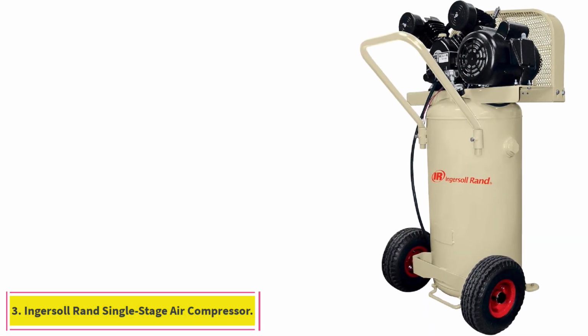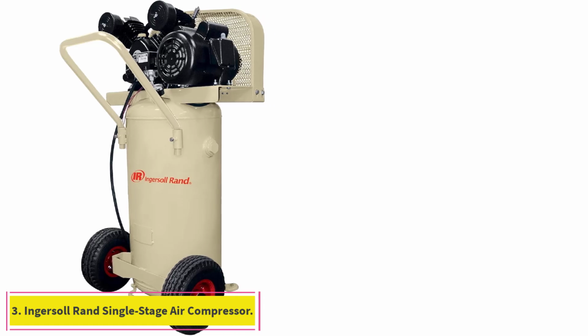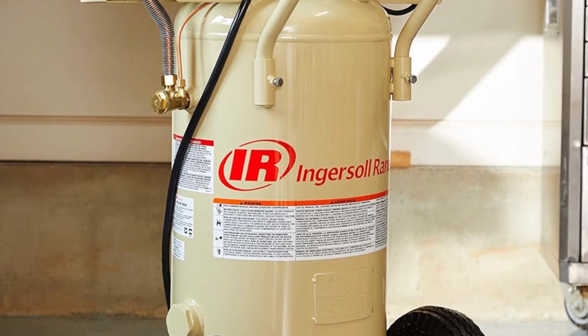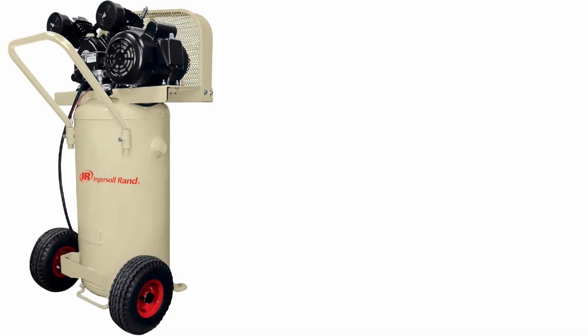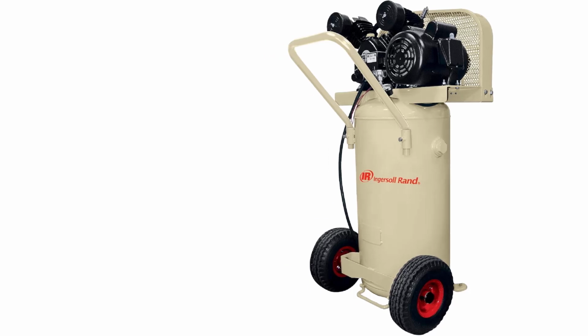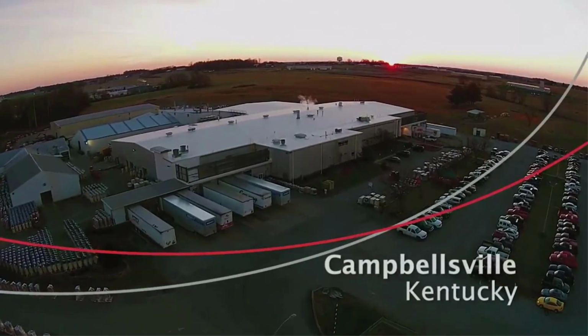At number 3. Ingersoll Rand single-stage air compressor. Ingersoll Rand is known for making industrial air compressors, which is why this pick is a good choice to take your DIY projects to another level. If you want to treat yourself to a premium air compressor, this is the way to go. Made out of cast iron, it is a 2-horsepower, single-stage air compressor that's suitable for a variety of tasks.